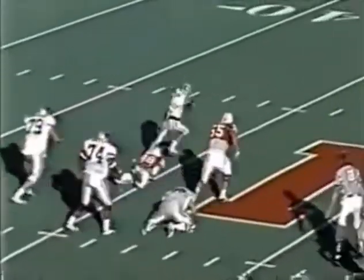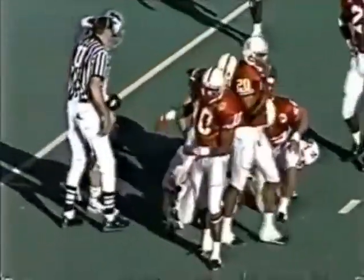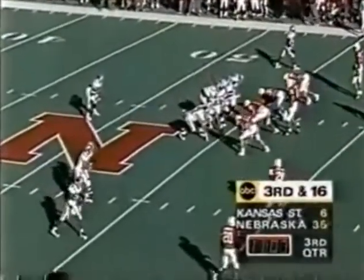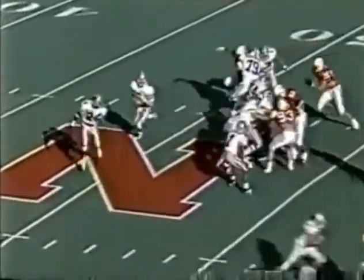This time he has a little time and steps up. Oh! Taking another hit. Michael Booker booked him. He is taking some shots. 3rd and 16. Schweiger in motion. Miller picked off by Booker. Michael Booker, who made the last hit on the quarterback, Miller, picks that one off.